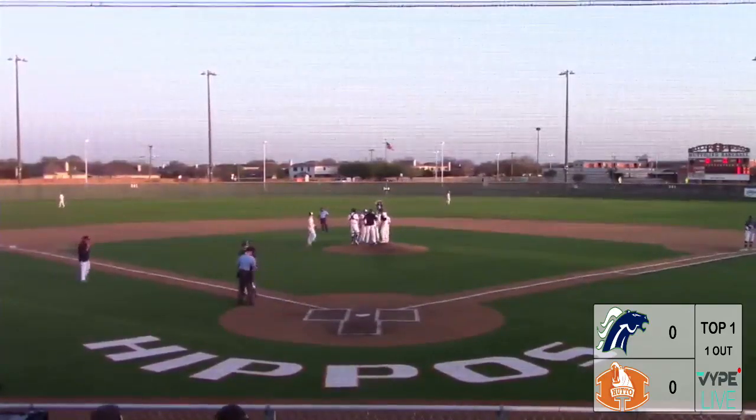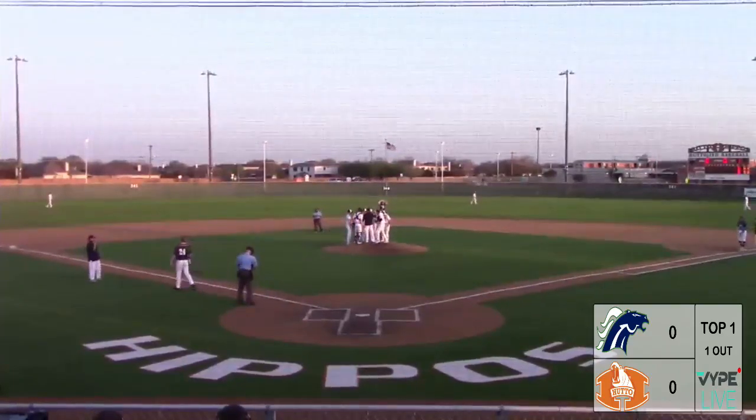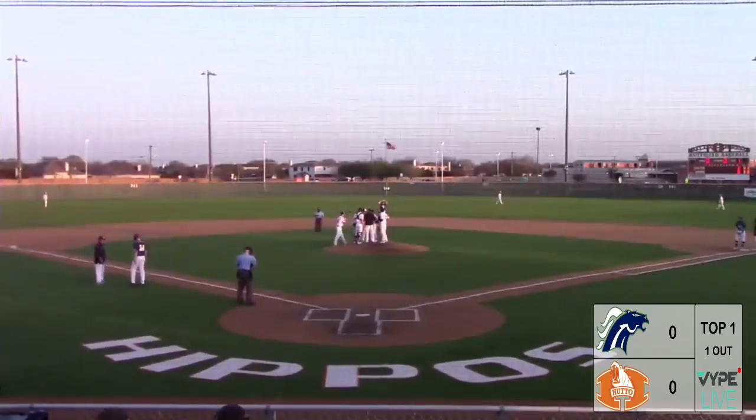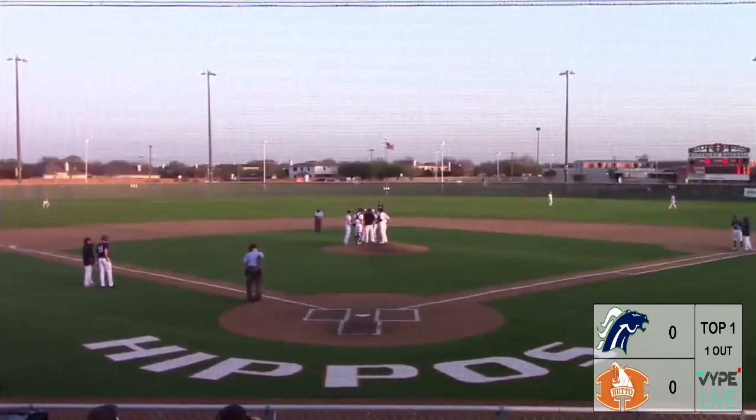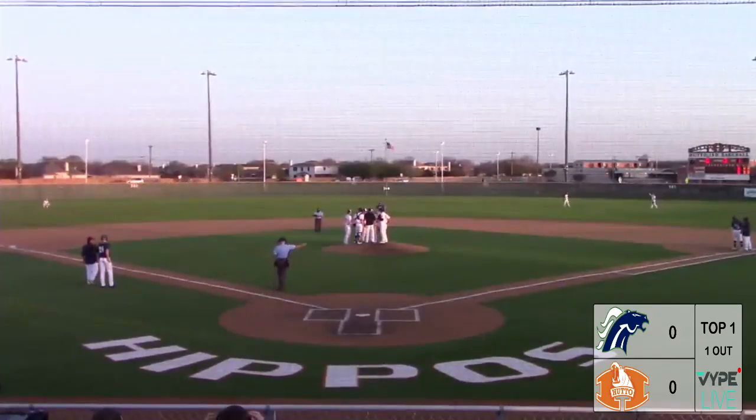And their coach is trying to move imaginary dirt around. There's no dirt out there to move. Maybe there's some turf pellets. I don't know. Maybe there's a gathering of turf pellets out there he's trying to get sorted out.